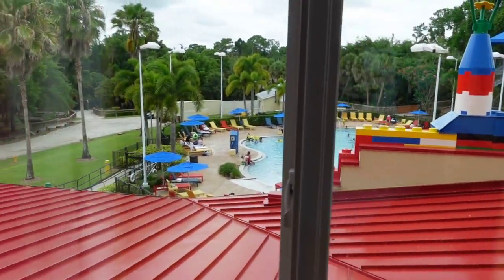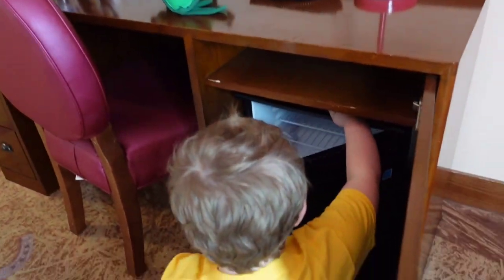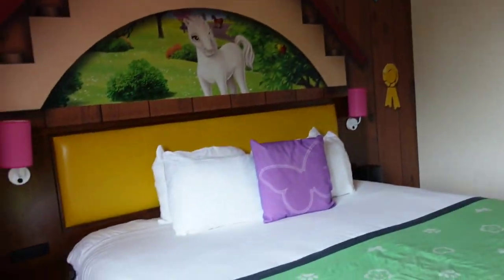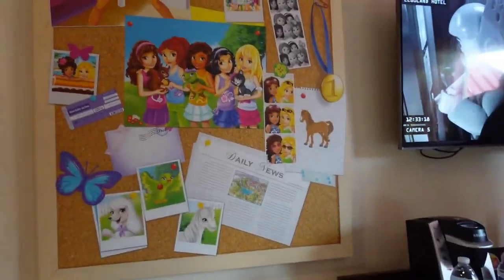Maybe they'll bring some of the characters back for summer, but we really love seeing them. We had a decent pool view this time, and of course, we bring lots of waters to put in those refrigerators for the park. They had some horseshoes and some ribbons, butterflies all over the room. So if you are a Lego Friends fan, this is definitely a great theme to stay at.